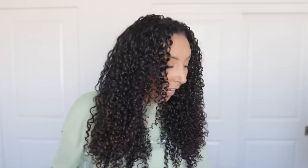Overall thoughts on the Texture ID styling custard? I'm a fan. I will definitely continue to use this. The best part is it's only $9.99, so it's another affordable product exclusively available at Sally Beauty. This is a 12 ounce bottle. A little goes a long way. I used a lot, which I think made my hair take longer to dry, because it feels so moisturized. It's super defined with zero crunch.